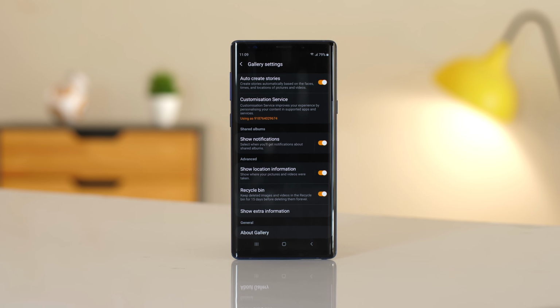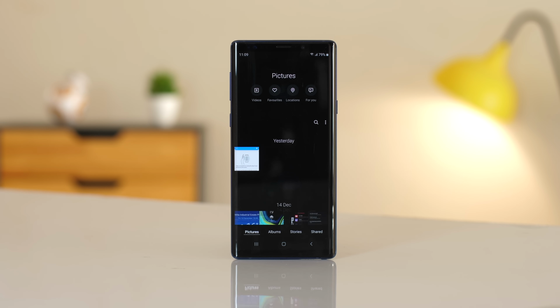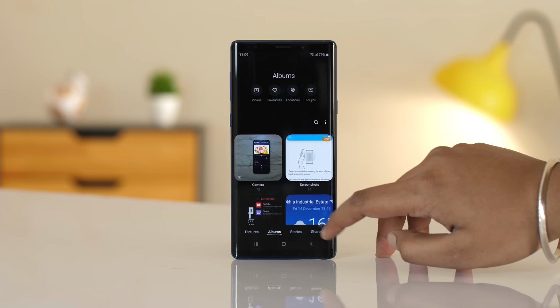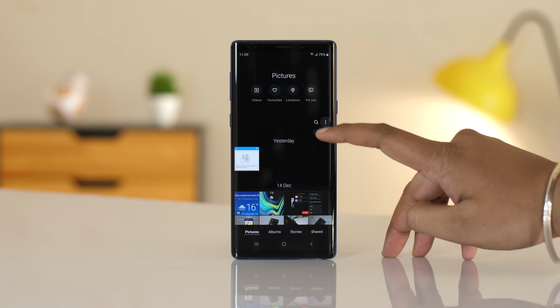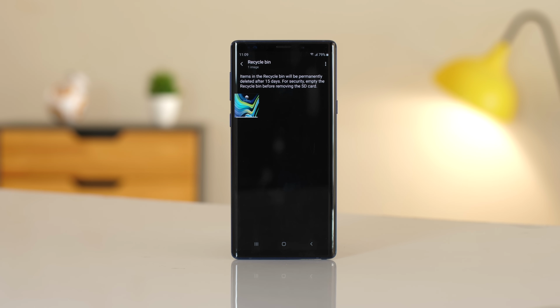Once you enable this, deleted images and videos will remain in the recycle bin for 15 days before they are deleted forever. If you want to recover photos, there's no album here for the recycle bin. Instead, there's an option in the 3-dot menu button, which takes you to the recycle bin. It's not a massive new feature, but it's definitely handy.